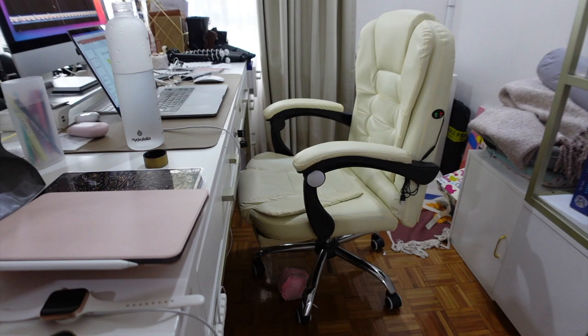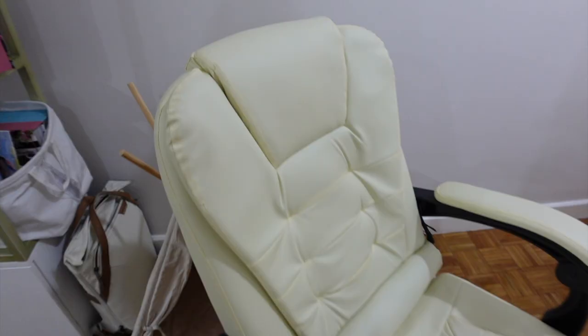If it's your first time seeing this item, I'm gonna give you a little bit of background. So it's actually like fake leather, na super nipis lang na leather, but it's not that bad at all considering the price. And then it's an ergonomic chair. It's a swivel chair, you can adjust the height, and then it reclines as well, and then meron din siyang footrest. Plus, meron din siyang massage.